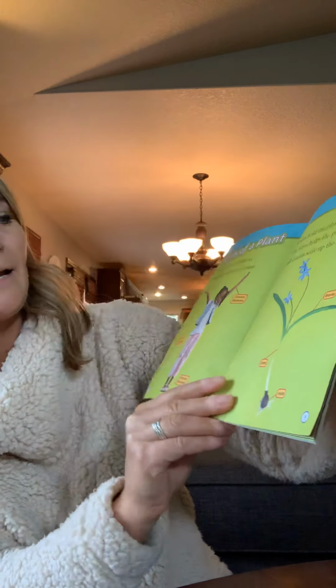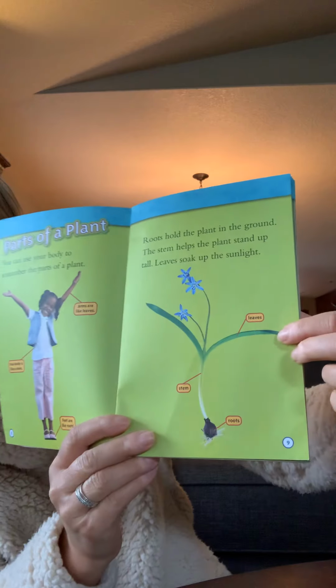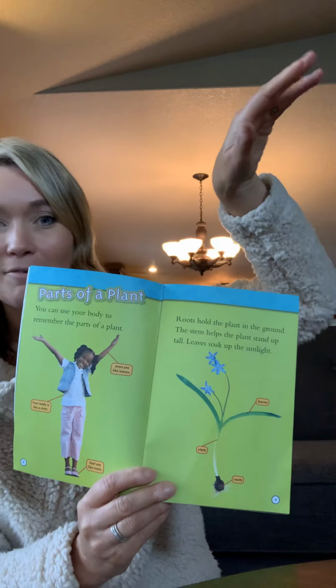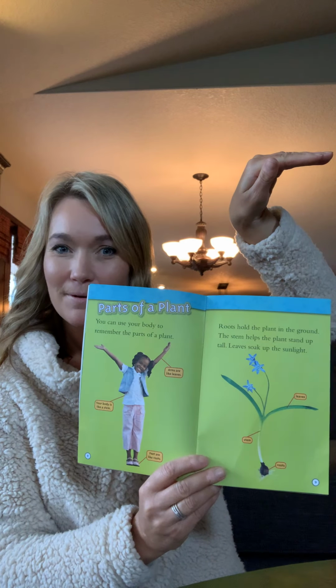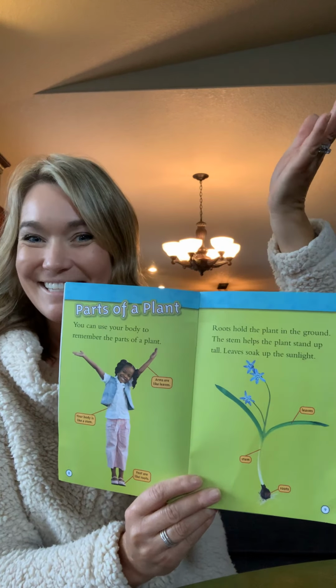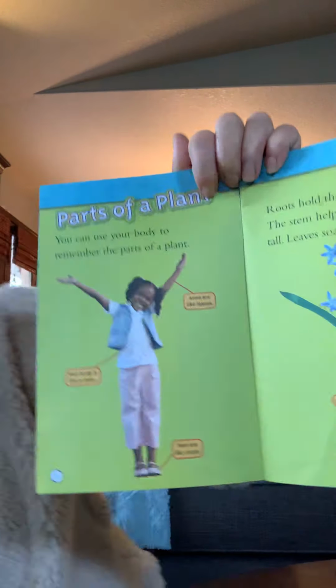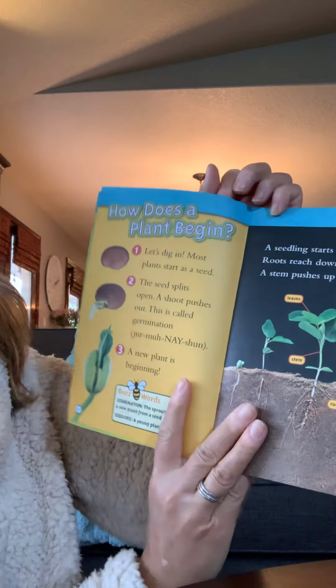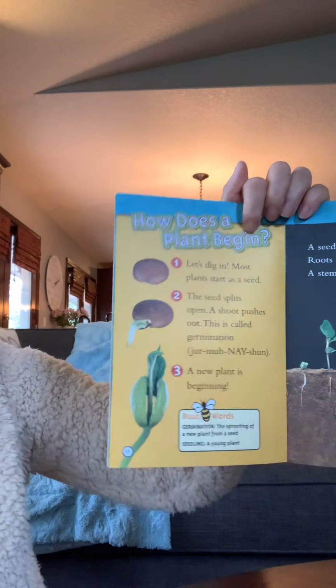And then what part of the plant soaks up the sun? What was that part? Say that part. What do we call that on a plant? The leaves. The leaves soak up the sun. Interesting. All right, let's read just a little bit more to learn some true information about plants.